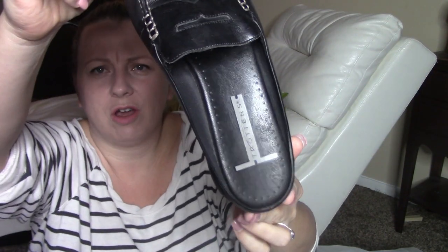Alright. So I picked up these, I don't know why, but a while ago somebody was talking about Trotters being a really good brand to resell, and I just can't get rid of the ones that I have, but I still picked up these because they were mules, and I was like, well, these are cute. So they're just a black mule, and they're Trotters.